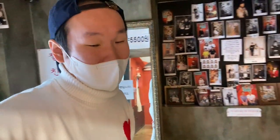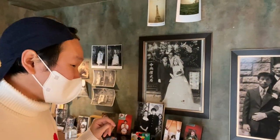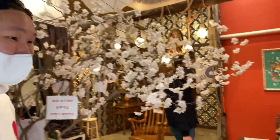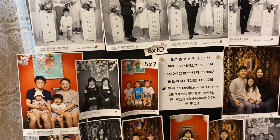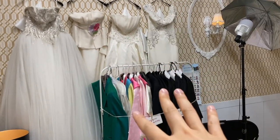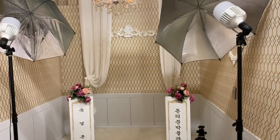This is an old style photo studio. So as you can see, a lot of people get their wedding shoots here back then in this type of studios, like set up here. Some people still do take their photos here because this is all still taken here. So you can still rent different outfits or wedding dresses and have an actual photo shoot here.